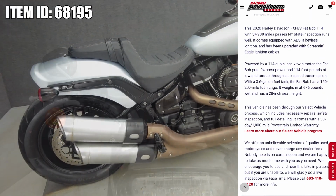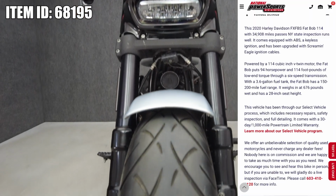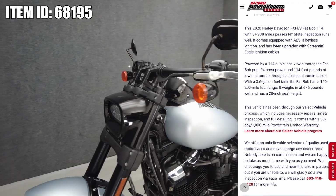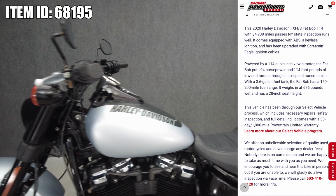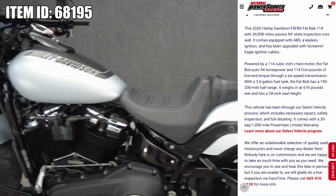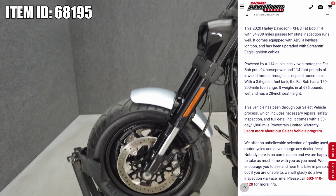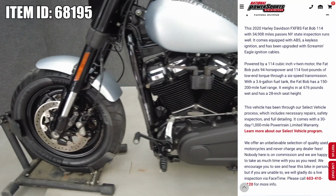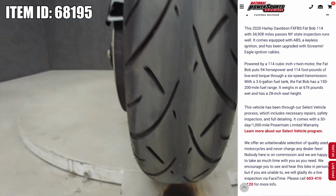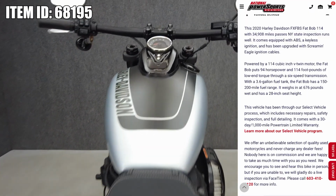This 2020 Harley-Davidson Fat Bob 114 with 34,908 miles passes New York State inspection and runs well. It comes equipped with ABS, a keyless ignition, and has been upgraded with Screaming Eagle ignition cables. Powered by a 114 cubic inch V-twin engine, the Fat Bob puts 94 horsepower and 114 foot-pounds of low-end torque through a 6-speed transmission. With a 3.6-gallon fuel tank, the Fat Bob has a 150 to 200-mile fuel range. It has a 676-pound wet weight and a 28-inch seat height.